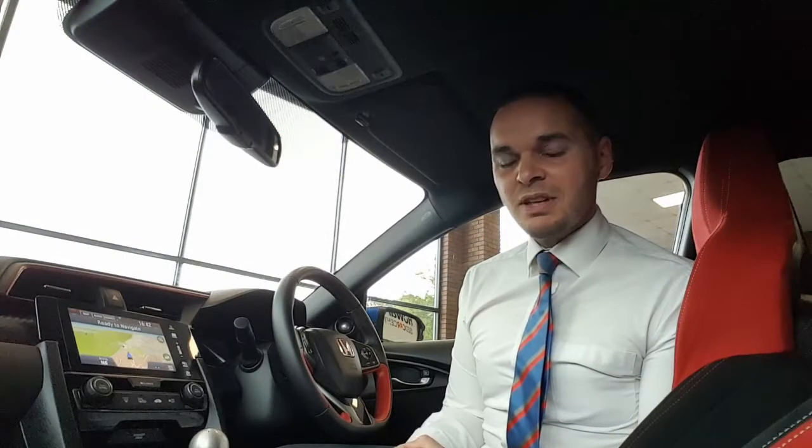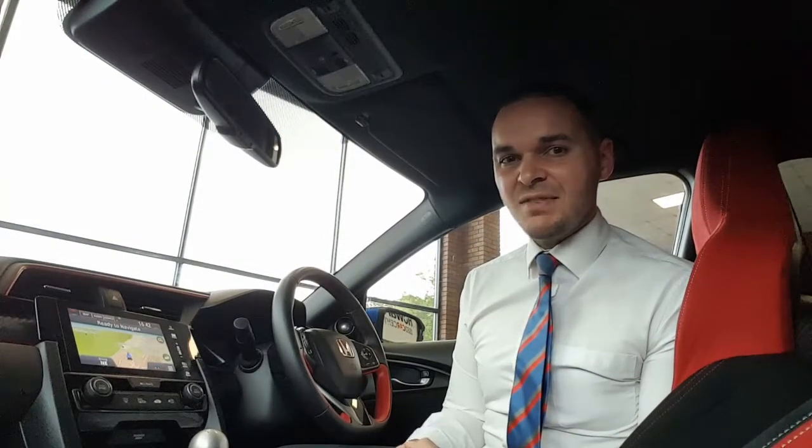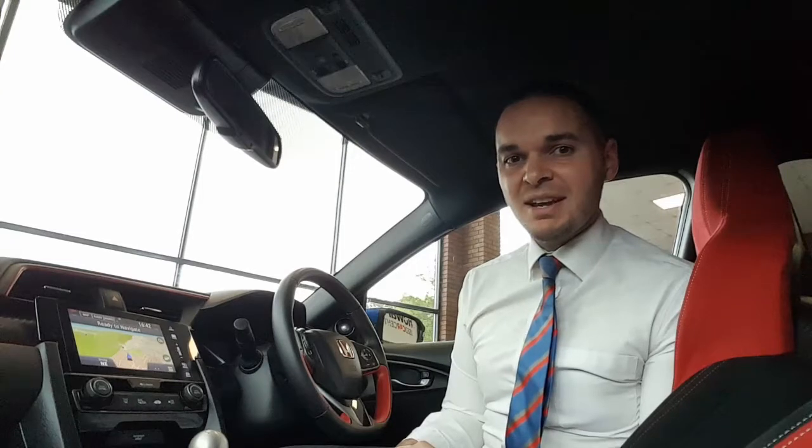Andy from Howard's in Yeovil, and I'm going to show you around this fantastic Honda Civic Type R GT. So this car comes with black 20-inch alloy wheels, front and rear parking sensors, tinted rear windows and a reversing camera. Now inside the car you've got this lovely Type R style interior.